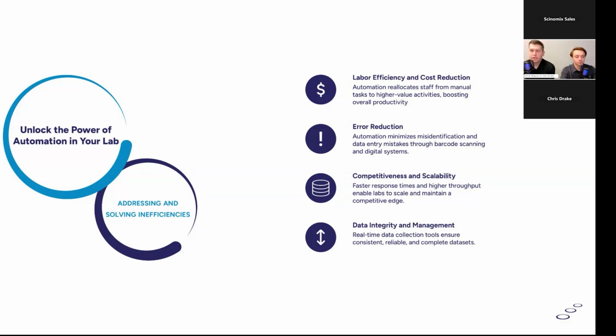Okay, let's talk about unlocking the power of automation in your lab. There are four major topics that we attempt to mitigate or reduce as we walk through how you integrate automation into your labs. The first one is labor efficiency and cost reduction. So allowing automation to relocate your staff to doing more of the science and less of those mundane day-to-day tasks of potentially labeling or sample tracking, so on and so forth, which really boosts the overall productivity, not only of the lab in general, but of your staff.